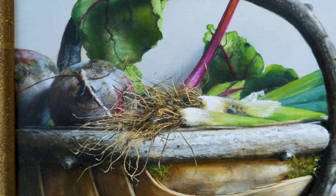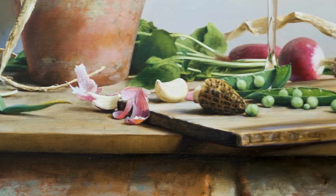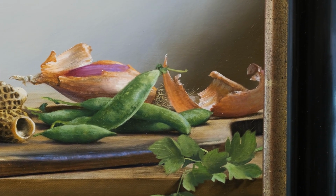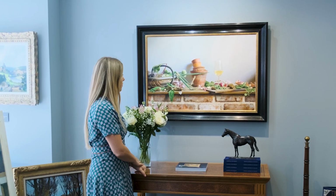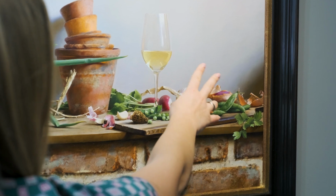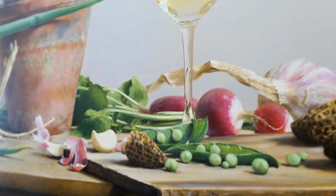Painted for the Savills Garden at the RHS Chelsea Flower Show this year, designed by the famed landscape designer Mark Gregory. Paul Brown's magnificent plot to plate was inspired by summer produce and the culinary delights of Paul's great friend and Michelin-starred chef, Chris Galvin.